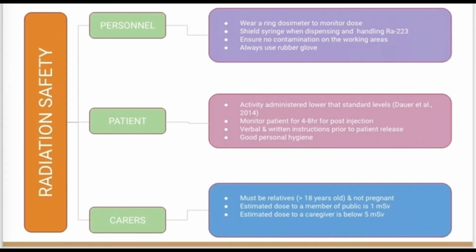Next is the radiation safety. Radiation safety can be categorized into three groups, which are the personnel, the patient itself, and the carers or caregivers. Personnel must be wearing a ring dosimeter to monitor their finger dose, as mentioned earlier. Next is to protect or reduce the exposure. The urine must be shielded when dispensing or administering radium-223 to the patient.